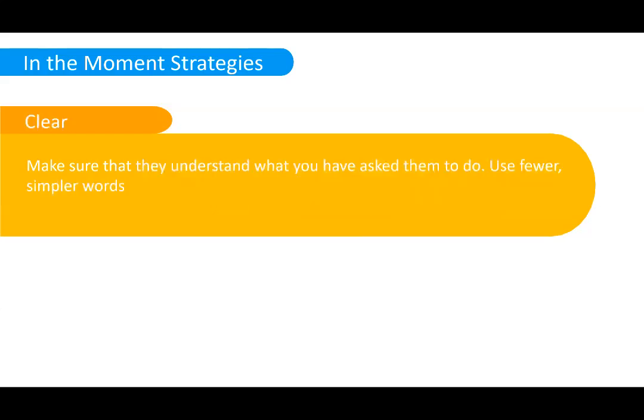Make sure that the words that you use are understandable to them, and you may need to use fewer and simpler words. Again, sometimes we think that it makes our instruction more understandable if we use a lot of words and explain a lot of what we want to do. That may not actually be the case. Sometimes we need to use fewer words or simpler words. It's really important for us to make sure that our child understands the vocabulary that we're using. If they don't, they can't follow through.